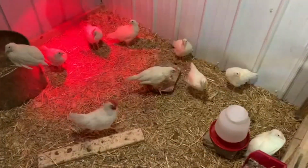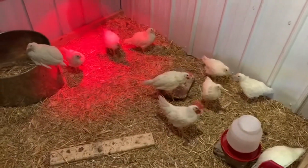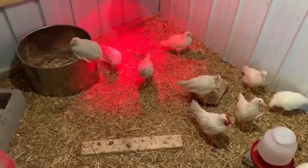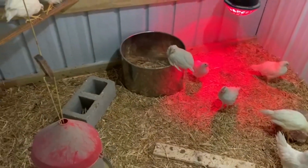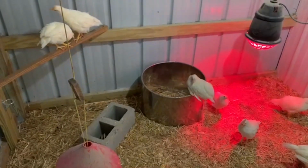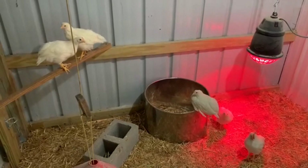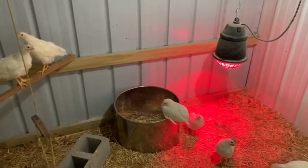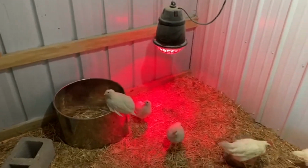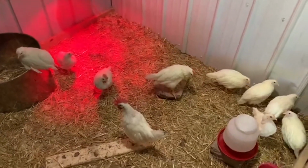As you can see, our baby chicks are really getting big. As I said, they're just over 6 weeks old and doing just great. This is going to be the last day for the heat lamp. It was 43 degrees this morning, but going forward, the low temps are going to be in the 50s and 60s, so they should be just fine.